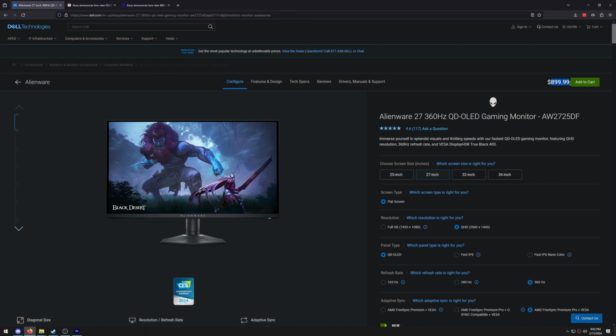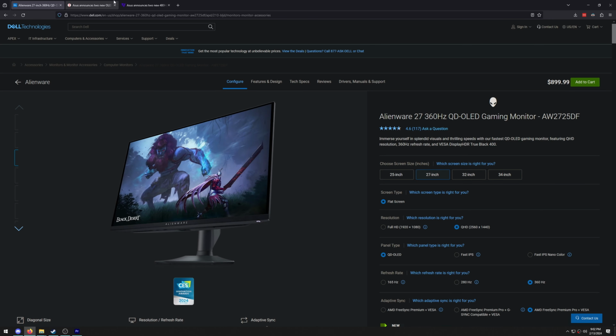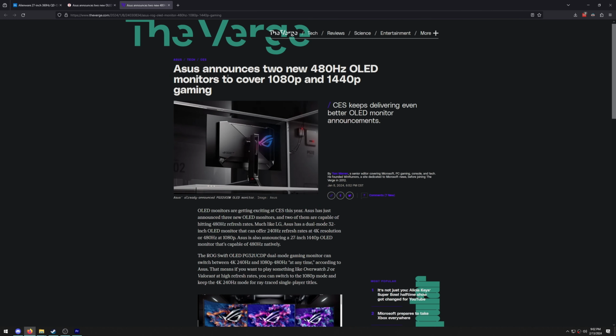panels, with refresh rates of 360 hertz, 240 hertz at 4K, even 480 hertz at 1080p on some models. Hopefully, we will see an LG 27-inch, 480 hertz, 1440p monitor later this year. But until that happens, you have a couple of options on the market.